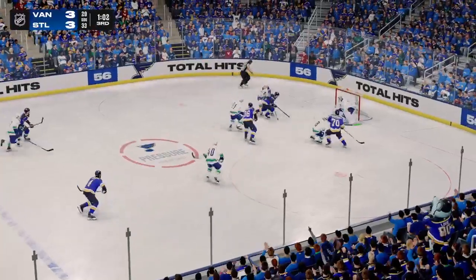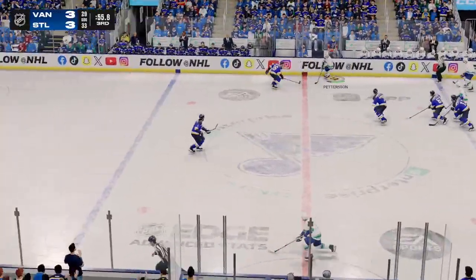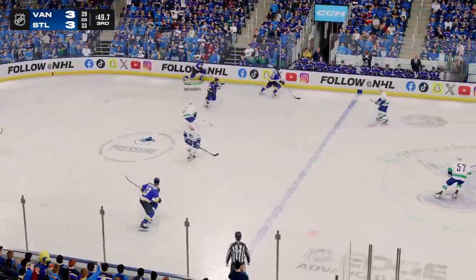Takes the knock, but he's still got the puck. Makes the save. Demko's been outstanding tonight, James. I mean, he's made the saves he's had to and really given his team an opportunity to win. You can't ask for more than that.